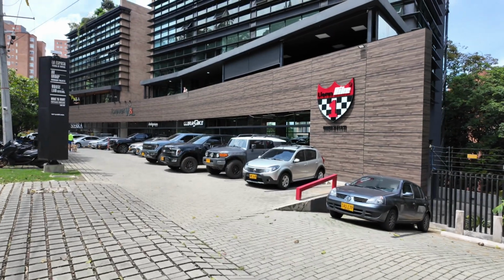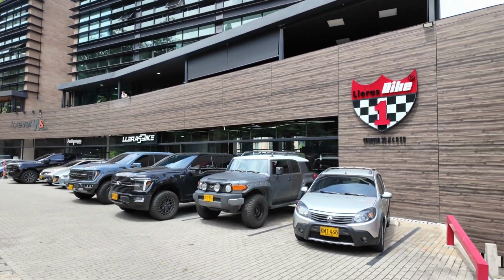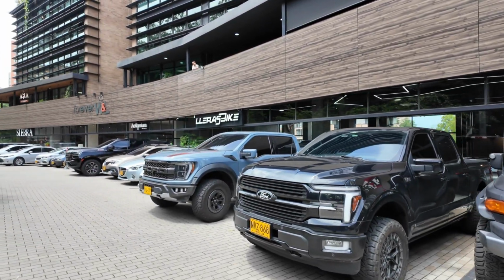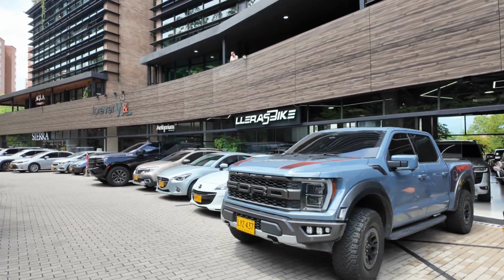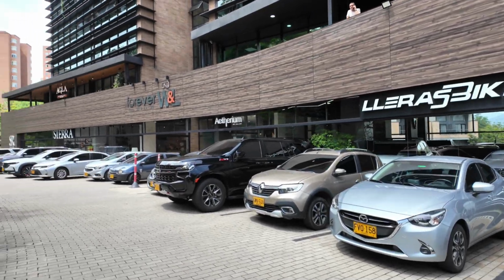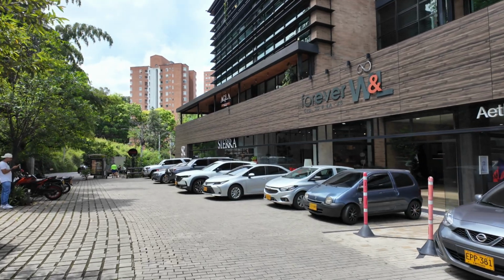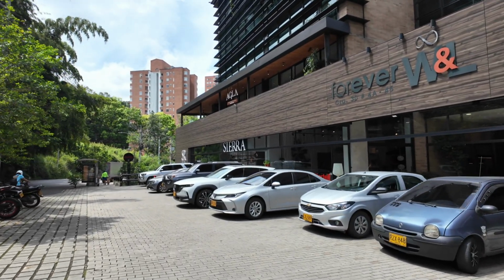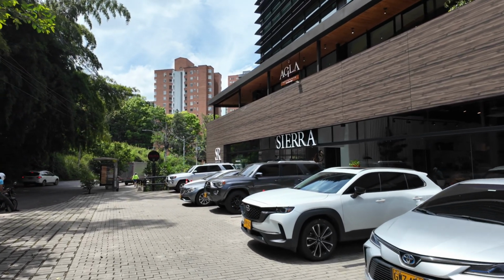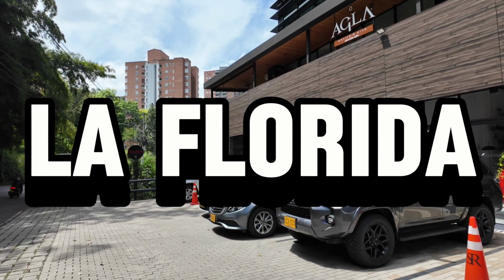All right, so here we are at the top, again, at the other corner of La Florista. If you need a luxury vehicle, you want to come to Yaris Bike. No shortage of luxury vehicles. I know we've covered this in another video, but again, this is in my humble opinion, the top 5 neighborhoods in Poblado, with La Florista coming in at number 4.